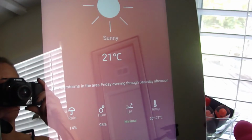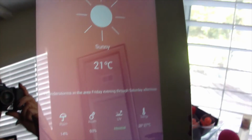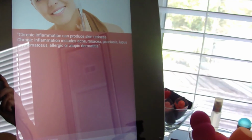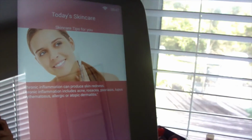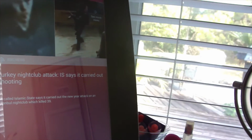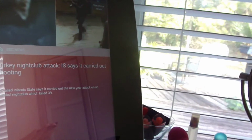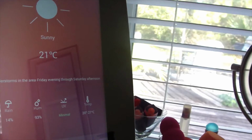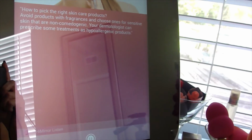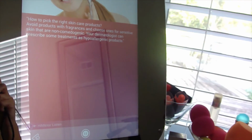It tells me good morning and knows that it's me, because it will only turn on with my face, and it will give you a couple of skincare tips and some news. And then what I like to do that is so fast is I will talk to the mirror, and it's like that. Hi mirror, listen.